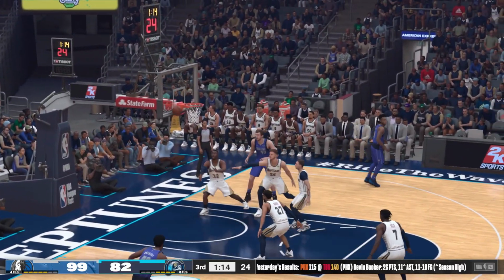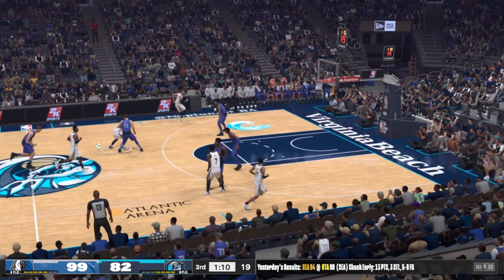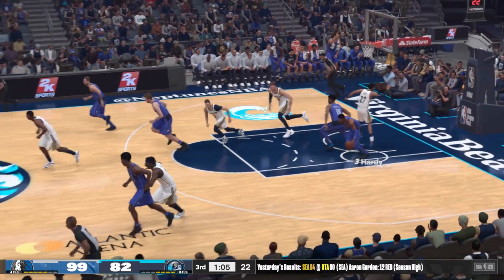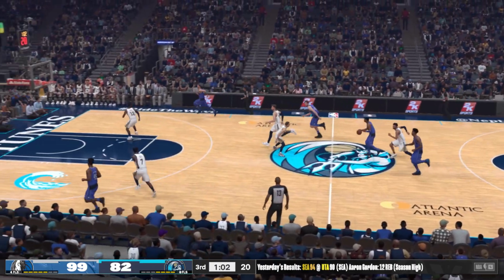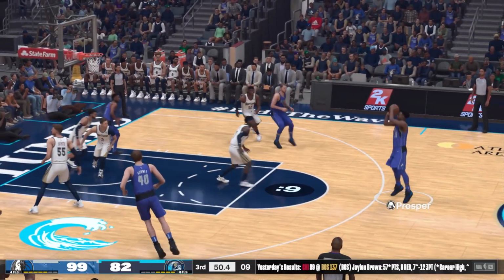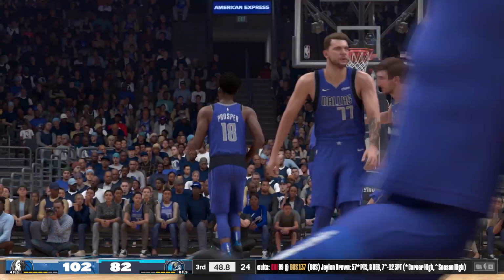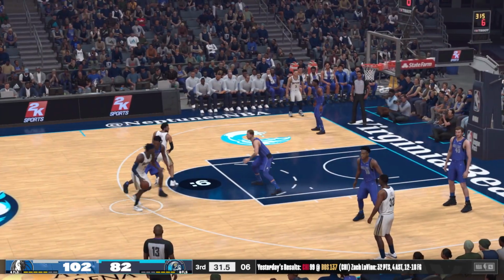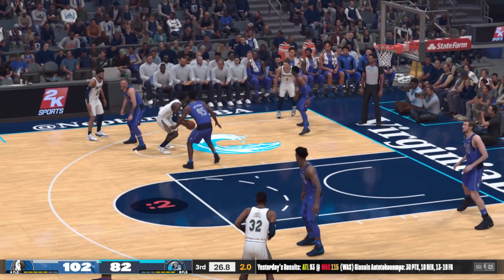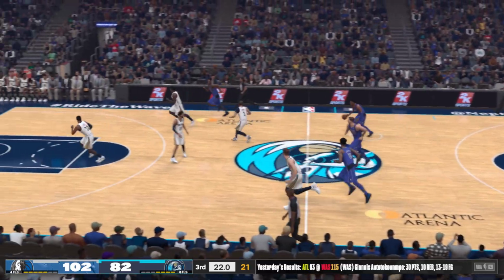Another double that leads to a three-point chance, but Ralph Anthony can't convert. Yovi trying to push the tempo. He lobs it right to Jaden Hardy, who is not on his team. Hardy kicks it out. Prosper is wide open. That one's money. 20-point game now. Time counting down. Buddy Hield's got the ball. He's got to create here. And he missed it. Yep.